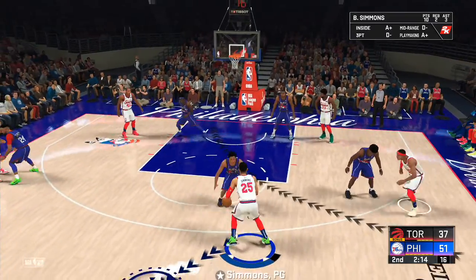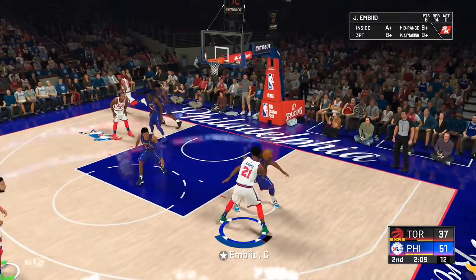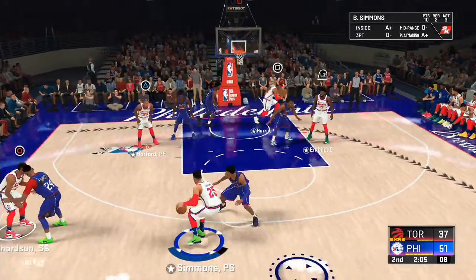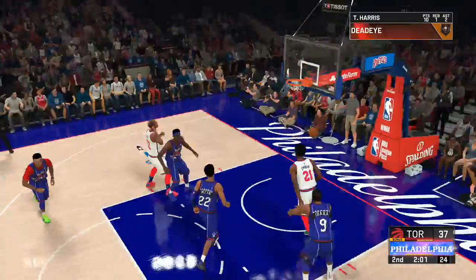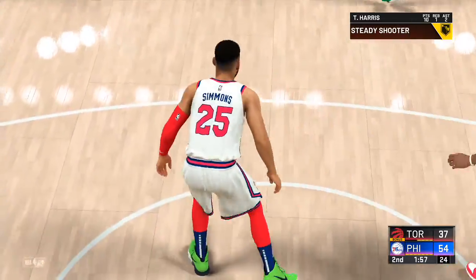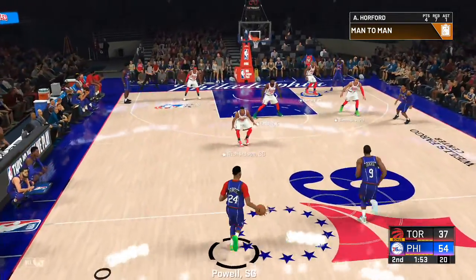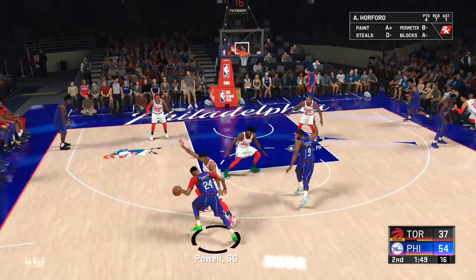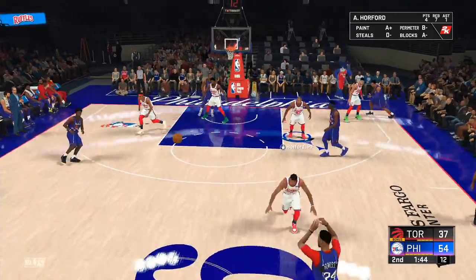Now here's Simmons. 10 points for him. Pass to Embiid. Simmons looking it over. Now the pass to Harris. Horford trying to free himself up. That's good from Harris on the assist from Simmons. Simmons got his 4th assist with that last one here tonight. Raptors trail by 17. We've got 1:48 left in the first half. Johnson outside.